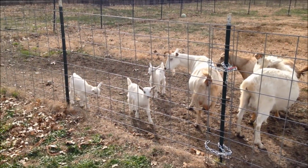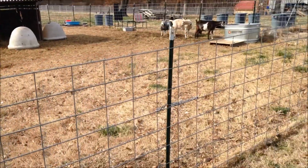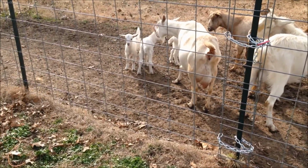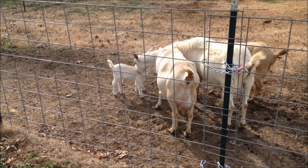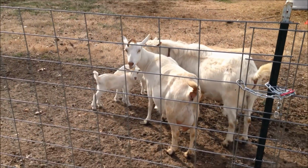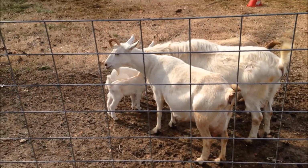Guys, doing a little goat update here. So the two that were born to the black and white that's over there eating on the right, they're over here and they're doing just fine. They're right at 2 weeks old. I think they were born the Tuesday before last, and then of course the other one is about a week and a half. She was born on a Friday. But they're out here bouncing around, doing good.